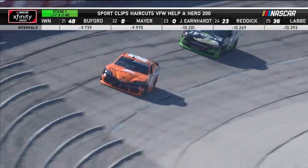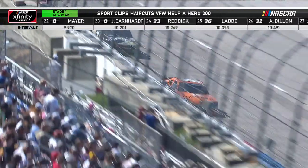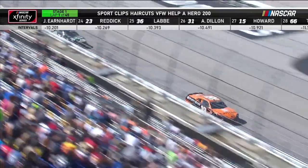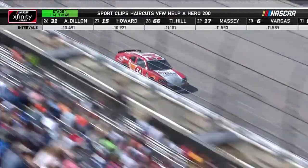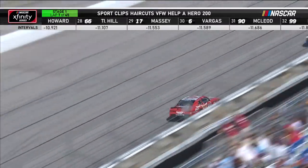Uniqueness about this racetrack right now, they're running pretty much on the white dotted line or closer to the apron, but as the tires wear out a little bit more, we're going to see them running right up against the wall.